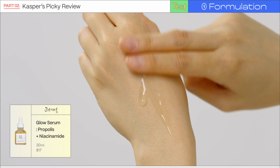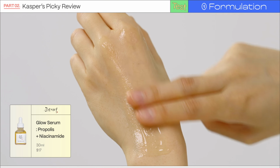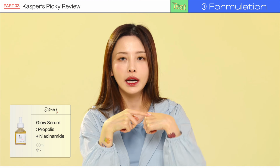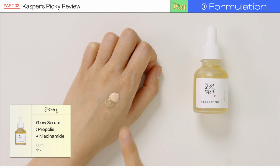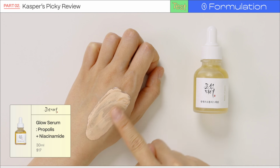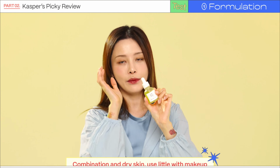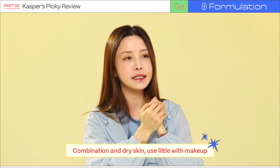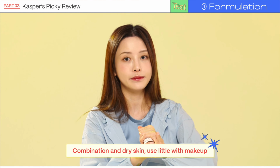I feel like it's similar to a facial gel plus a little bit of oil. I think if you were to apply this under makeup, you would wear a really lightweight moisturizer. That way, I think you can make it work underneath makeup. So to summarize, I recommend this product for people with combination or dry skin, and yeah, don't wear too much of it under makeup.